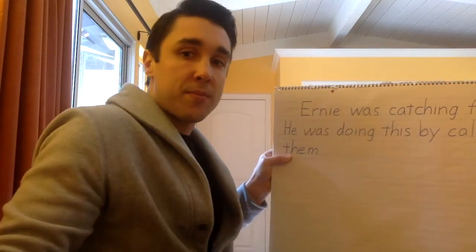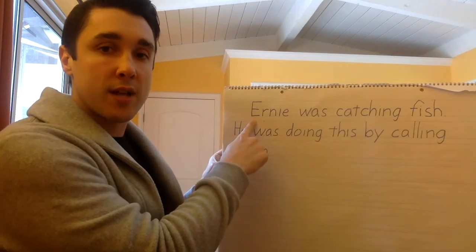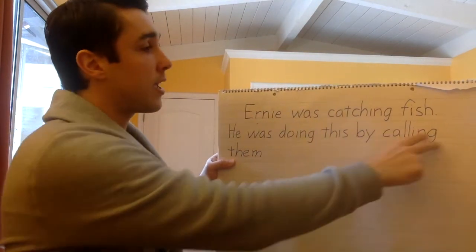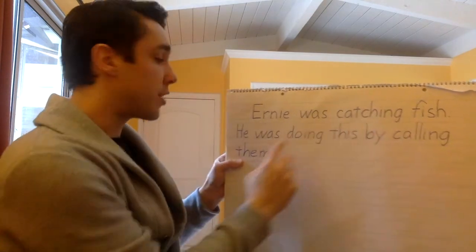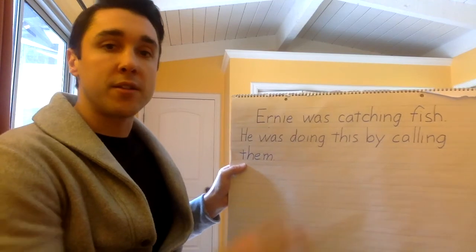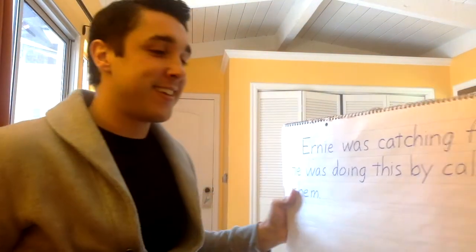So, scholars, make sure that you have a capital E here to start off the sentence. Make sure that your spelling is correct, your spacing is correct, and you have a period to show that you're done with the sentences. So, scholars, this is what it should look like. This is one of your possible answers. So, awesome job today, guys.